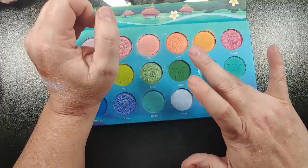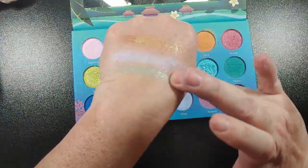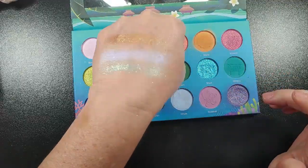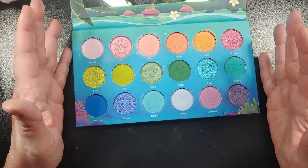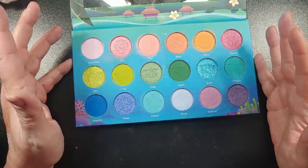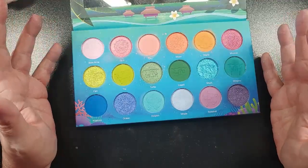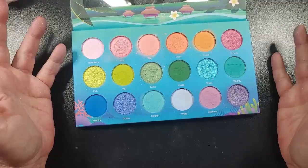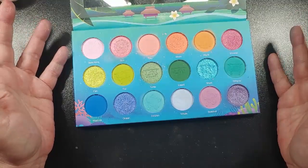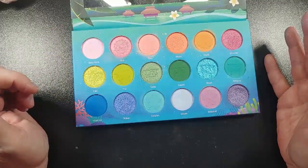Oh, the shade Shark is also so beautiful. Like the shimmers in this, this is the Nomad formula that I love so much. That's why I was really confused by the Ghost Town USA, because I have had no problems using any of these others. And this is a beautiful palette. There's so many looks you can do with this. Matter of fact, in the summertime, I might do a 3 looks 1 palette with this.